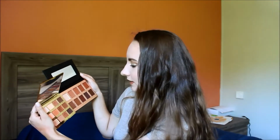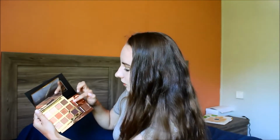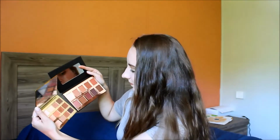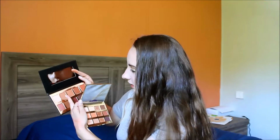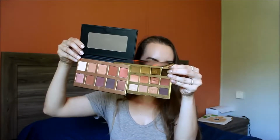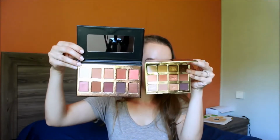Let's do a bit of a comparison. Yeah, so Cozy goes with this one. Fireside looks like this one. The shimmers look pretty much exactly the same. Warmth looks like this one. Latte looks like that one. This looks like Sunrise. What do you think? I'm trying not to blind you, but I don't know.